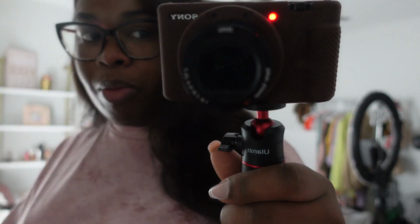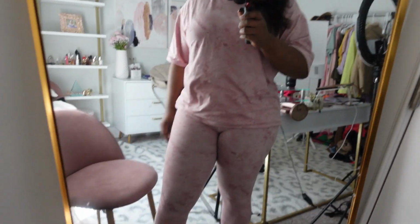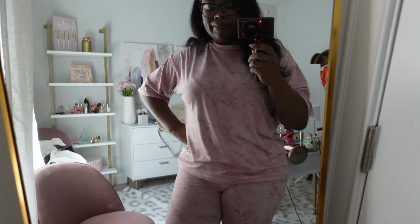No need, because I gotta put on makeup when I come back because I gotta film some videos and stuff, so I guess I'll be bare face. But do I look like I'm in pajamas? I think I'm giving pretty much pajamas. It's a two-piece set from Fashion Nova, but you know when stuff be too matchy, it can look like pajamas. I think I look like I got on pajamas, especially with these shoes on.